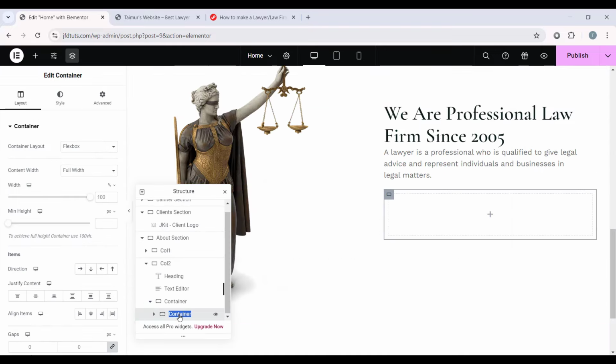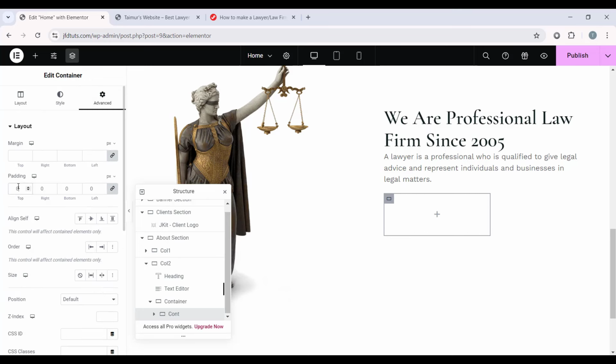I'm gonna actually make it shorter, like name it shorter cont, so it will be easier for you to follow with different names. So on this cont, let's make it 50% of width. Now let's go to the advanced and make the padding 0.